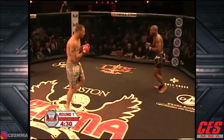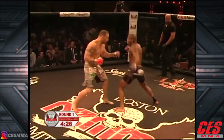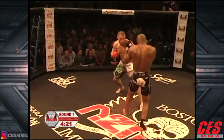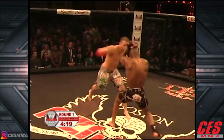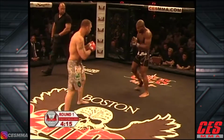Right uppercut to the body that kind of caught the elbow. The left hook was blocked well. But Todd's definitely active and busy. Double left hook. Doomsday's defended well thus far. Todd unleashed on him, but Doomsday has blocked most of what he's had to throw. Again, blocking that one, keeping his hands high. There's a switch lead leg kick.